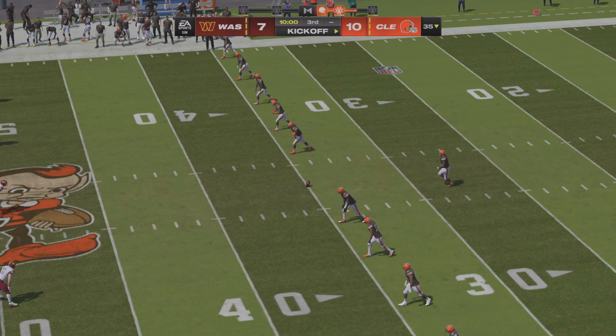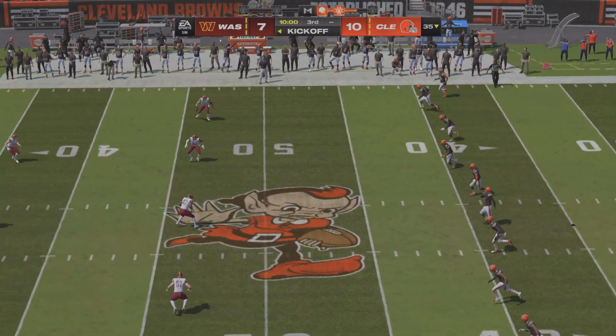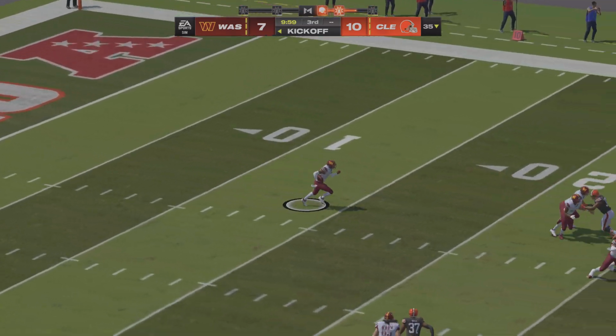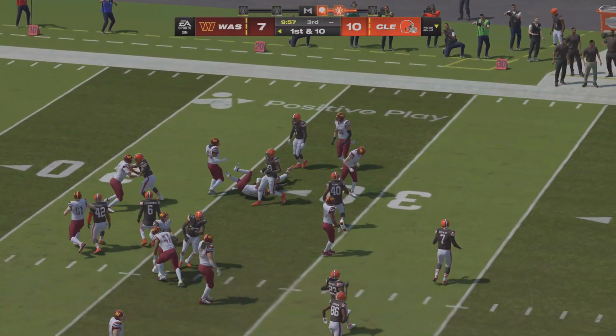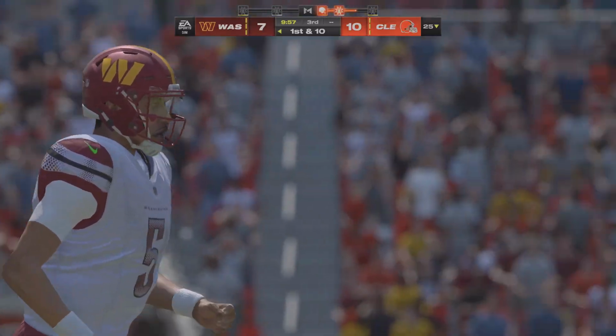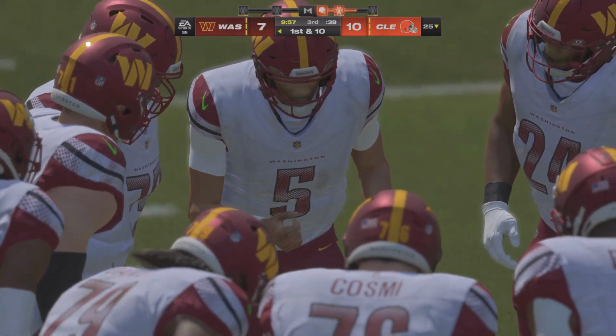A good, tight football game thus far. 10-7 the score as we resume action on EA Sports. And he'll be stopped up at the 25. Here come the Commanders for the first possession of the third quarter.